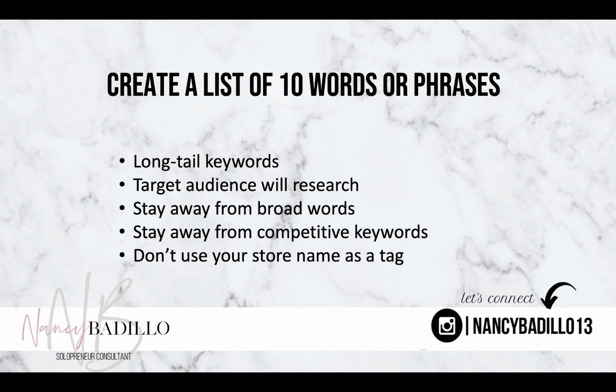You're too broad. So you're showing your products to tons of people, but a lot of these people are not specifically looking for what you sell at that current moment. So just keep that in mind. Broad words are not always the best to use.